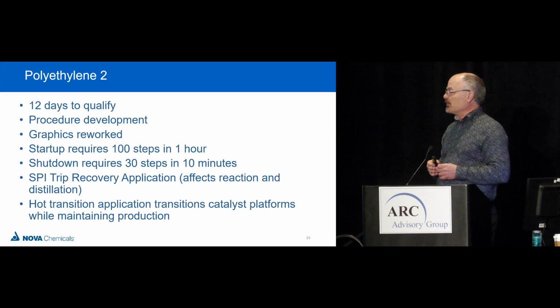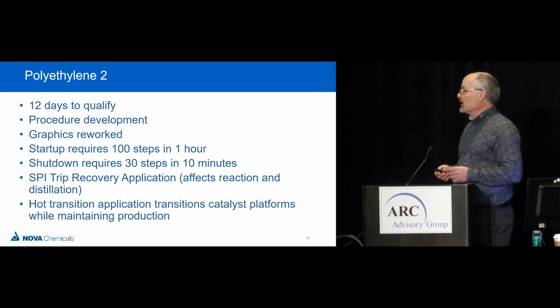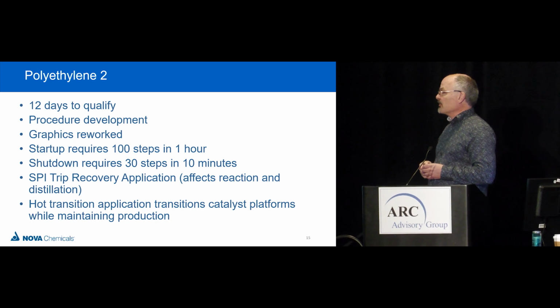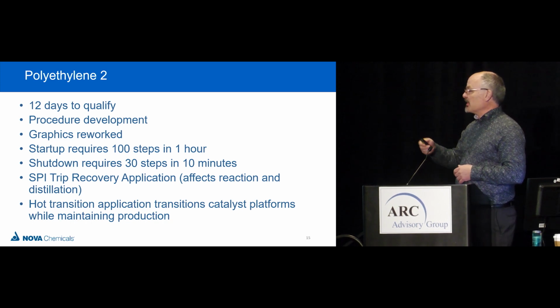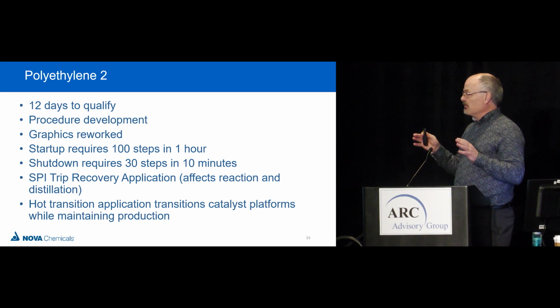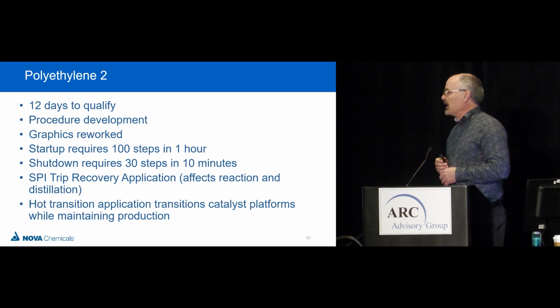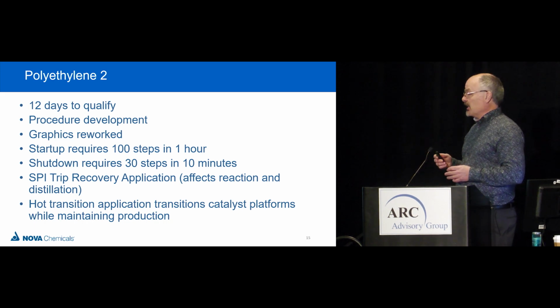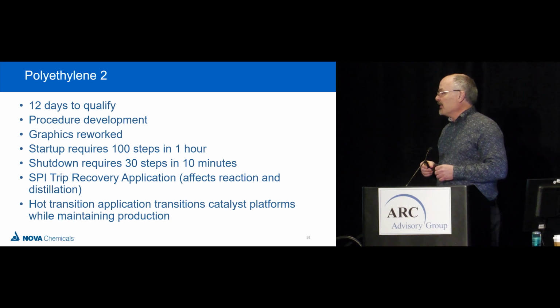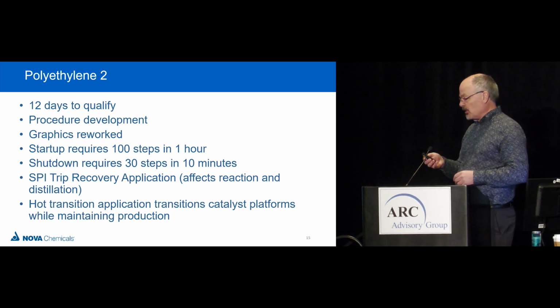So this used to take 2 panel operators. They've got it down to 1. They had to run this on the simulator quite a few times and work out all the bugs. But they did manage to, they regularly use it now successfully. They also have a shutdown, 30 steps in 10 minutes, a different trip recovery application as well, so it kind of parks it in a certain position so they only have to work on reaction and distillation to get feed back into it. And a hot transition application that helps them change catalyst platforms while maintaining production and limits the amount of off-spec product.